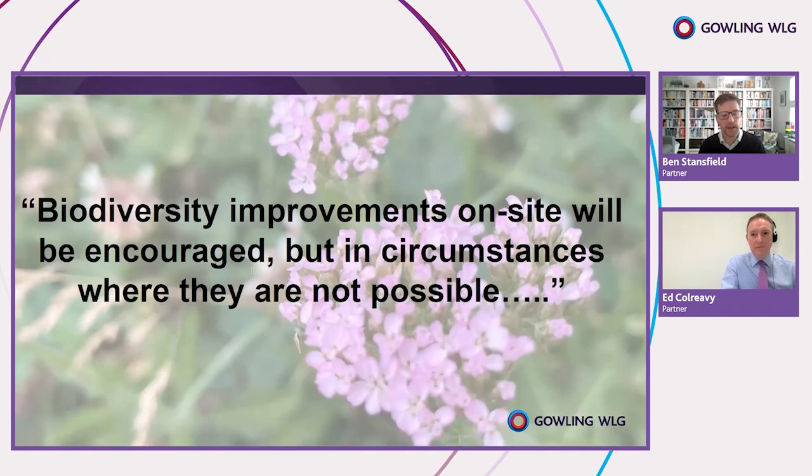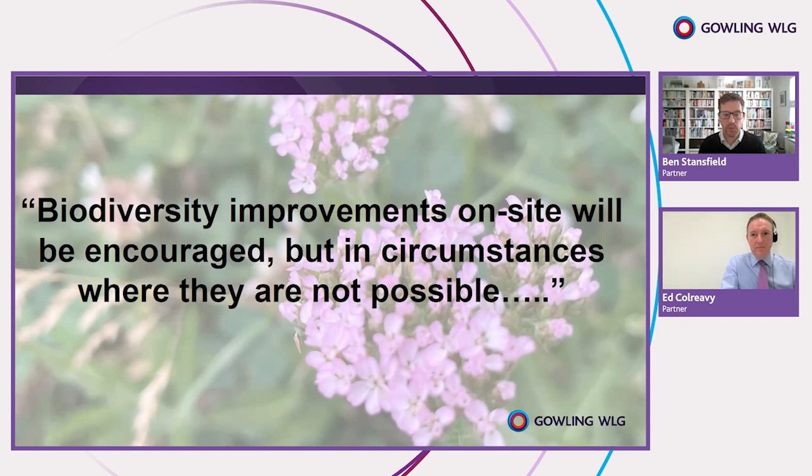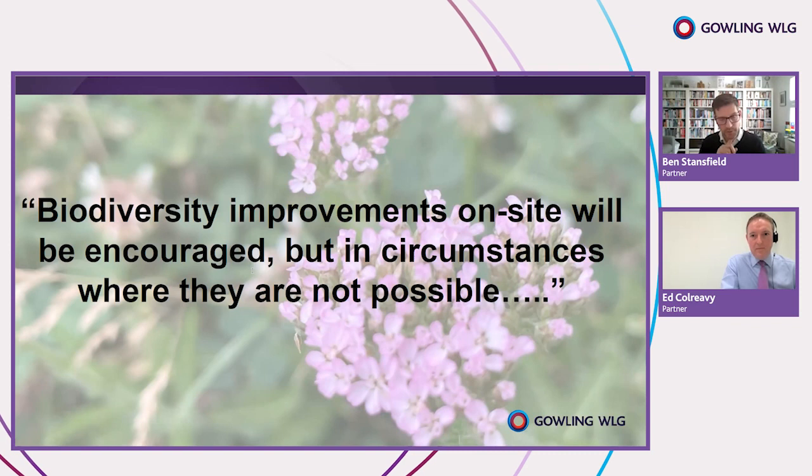And I think this is going to be a topic. A number of planning officers are going to say, a little bit like they do with affordable housing, the starting point is you provide that on site. That's where the impact is, and that's where we want to see the works. And I get that, but firstly, it's not always going to be the most practical, and we'll go through a few examples. And secondly, it might not be the best for nature. It might not be the best biodiversity solution.